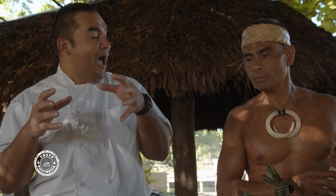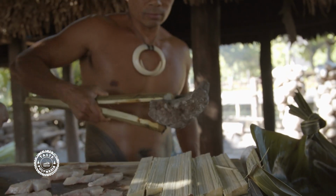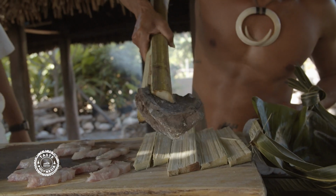However, this time we're not gonna make sashimi, we're not gonna eat it completely raw. We're gonna sear the fish. And I saw how you made that sauce, so we're gonna do the same exact thing. So Chris, if you could kindly get me a piece of rock, it's right up here. Beautiful. Perhaps the other side.